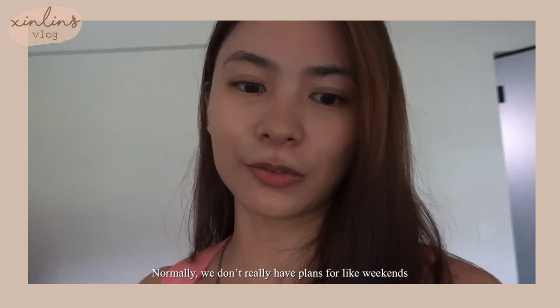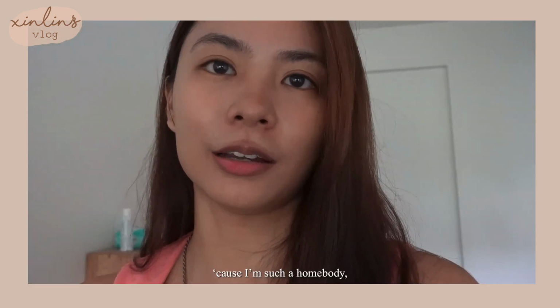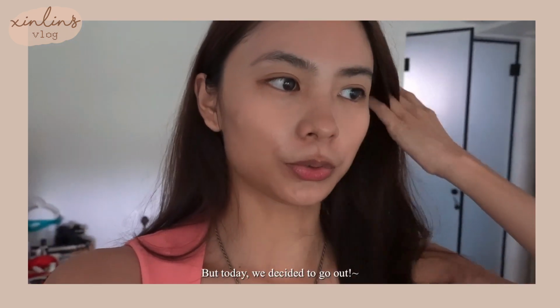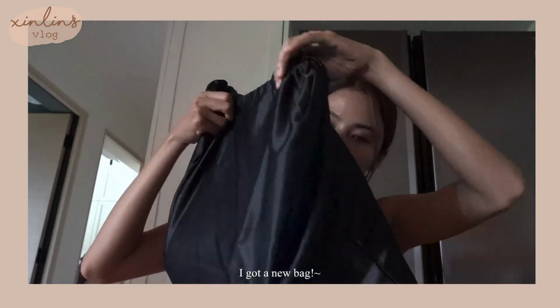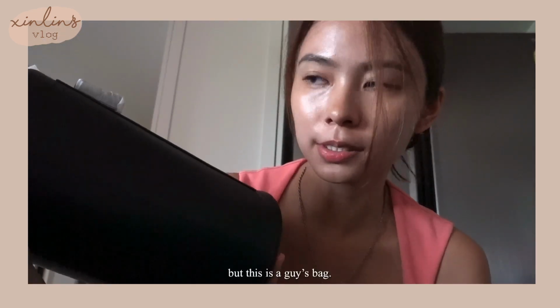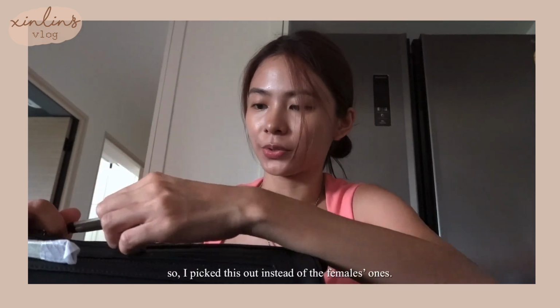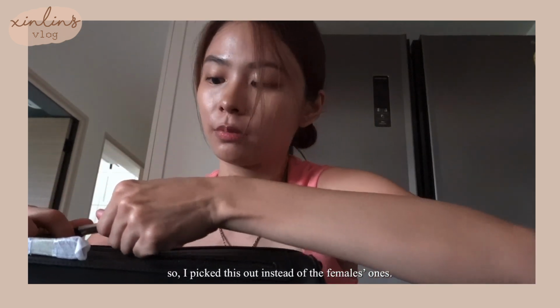Normally we don't really have plans for weekends because I'm such a homebody. I just like to stay at home and do nothing. But today we decided to go out. I got a new bag. So actually I picked up this one, but this is a guy's bag. I just thought it was really nice, so I picked this out instead of the female ones.